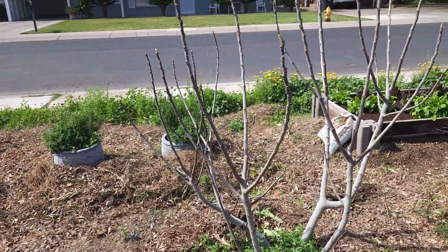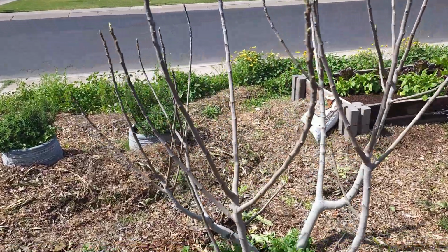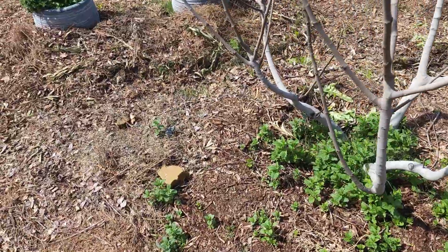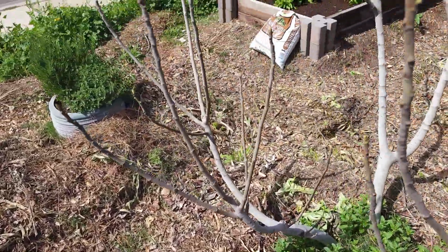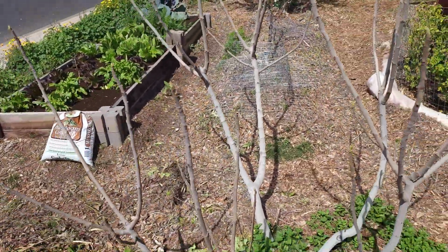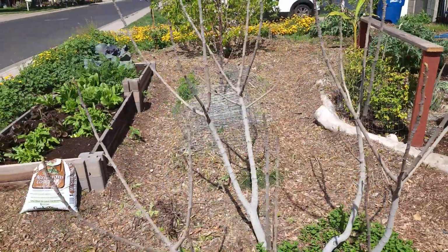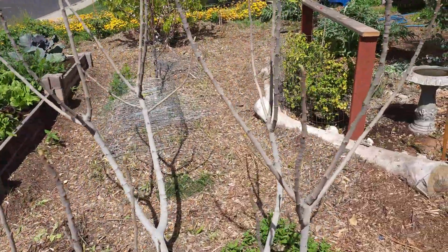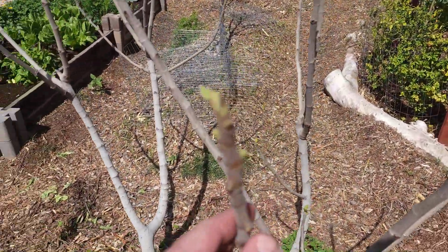This is a brown turkey fig with some spearmint underneath. I like to mix in a lot of flowers and herbs kind of throughout the garden because they all benefit each other in certain ways. The fig's still dormant, but just starting to come back.